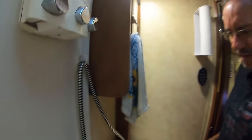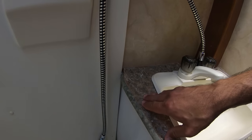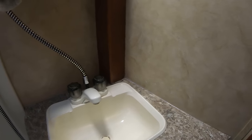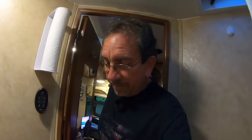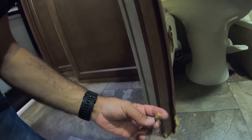Particle board and water are not a good combination. And this is right next to the shower, so this will always get wet, and that's why it's warping up like that. Eventually I'm going to have to change this into like a Corian countertop or something like that. We'll see. When it finally gets destroyed, we'll do that.